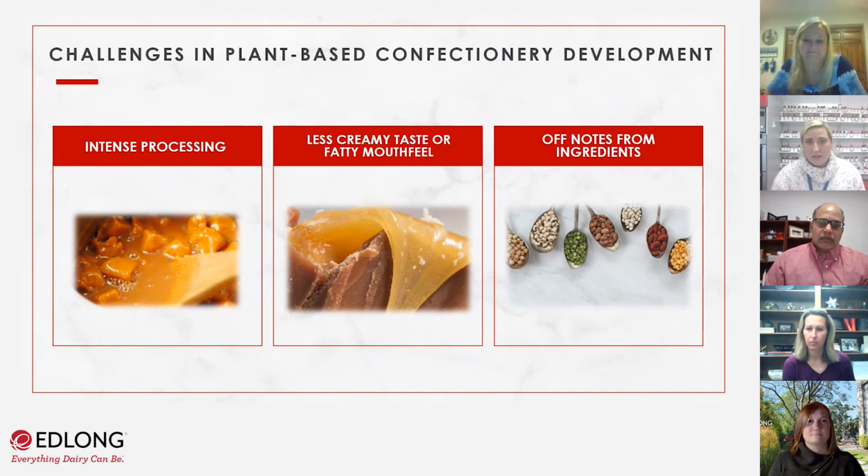interesting, because I think as a customer, sometimes you might think, oh, I'm using a lot of oil here. I better use an oil soluble liquid, but it's not always the case. So that's kind of where we come in.